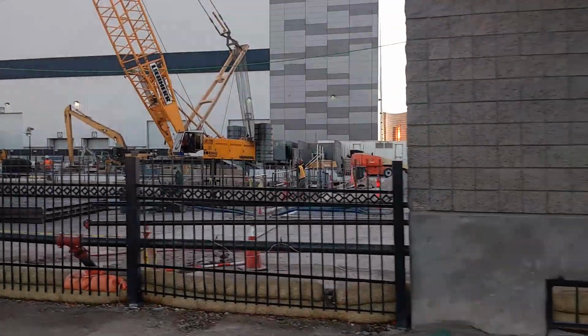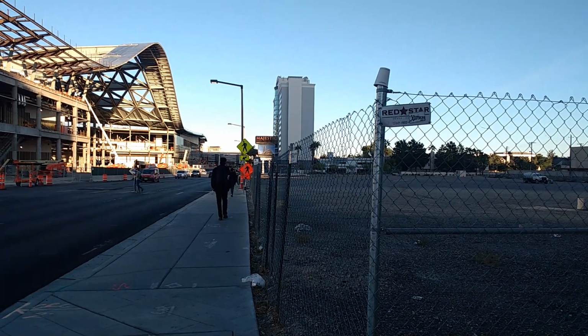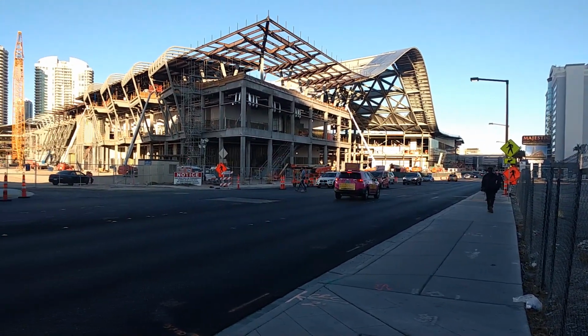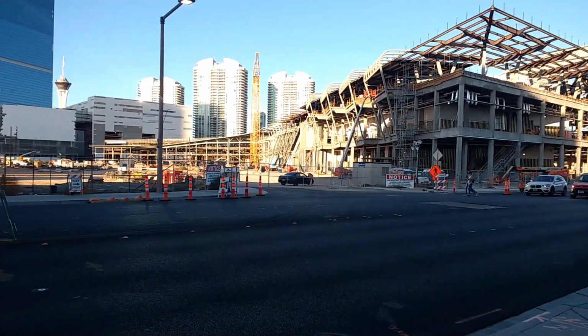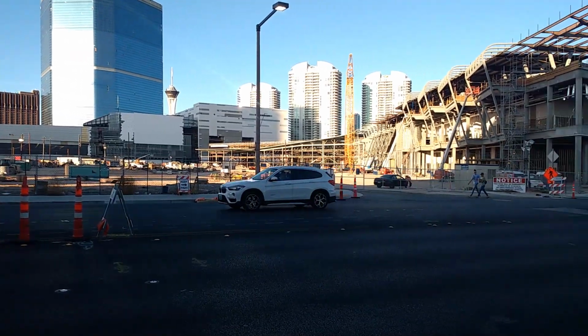That's pretty cool. Alright you guys, it's OneManOneCamera. Today is October 23rd, about 5 in the evening. I just want to do a swing by past the Las Vegas Convention Center. Take a look at the construction. Just on a whim, came down here today.